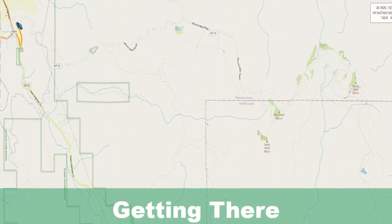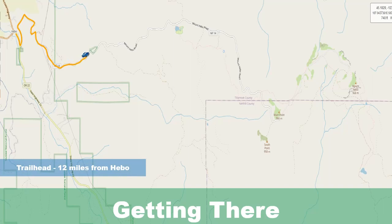There are a few different ways to get to the trailhead for this hike at South Lake, but probably the most reliable and straightforward is to start at the small town of Hebo and turn onto Mount Hebo Road just south of town from Highway 22. Mount Hebo Road becomes Forest Road 14 and continues for almost 12 miles, passing by Hebo Lake and over Mount Hebo, coming quite close to the trail you'll soon be on a couple times.